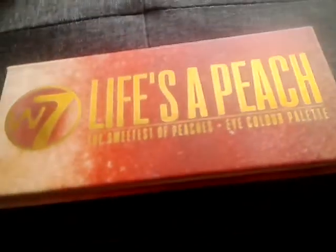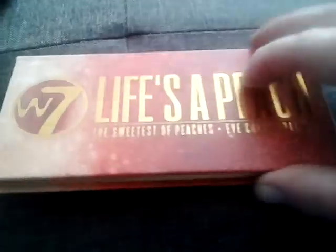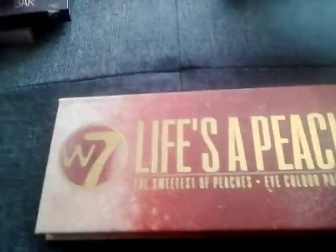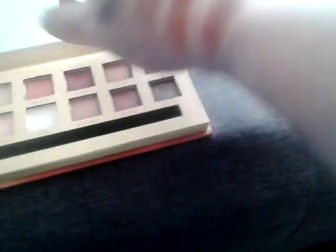Okay, then we have the Life's a Peach palette. It took me a while to realise this was a dupe for the Too Faced Peachy Mattes palette. I don't know why it took me a while. But anyway, I prefer this cardboard packaging much more to the tin one that the other dupes were in. So this is 12 matte shades, and I really like this palette. My favourite shade is this Nice and Fruity, which is, you can see it next to the other one, so it's actually a lot deeper and more red. I'm sorry about the quality of the camera there, but yeah, it's a beautiful shadow.